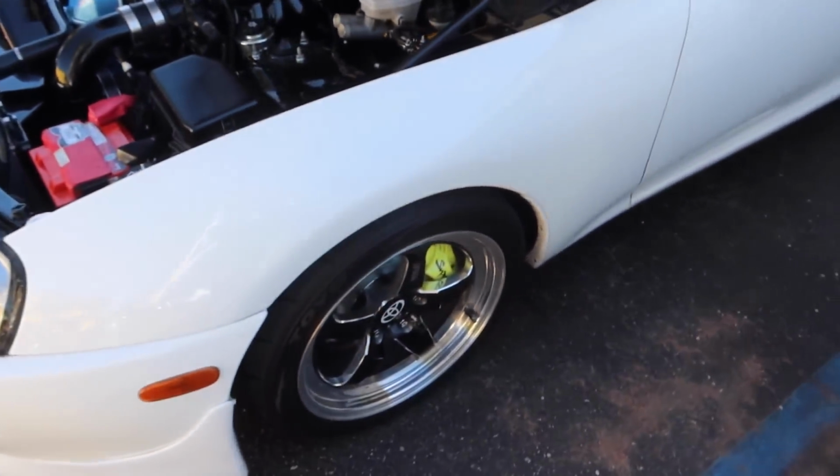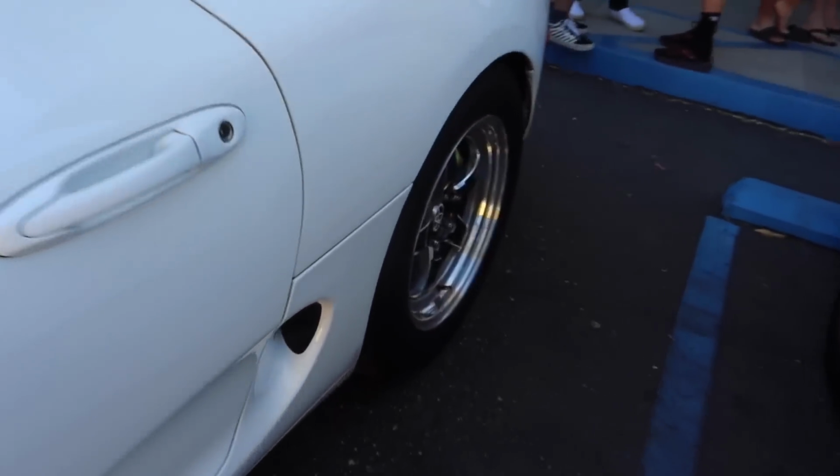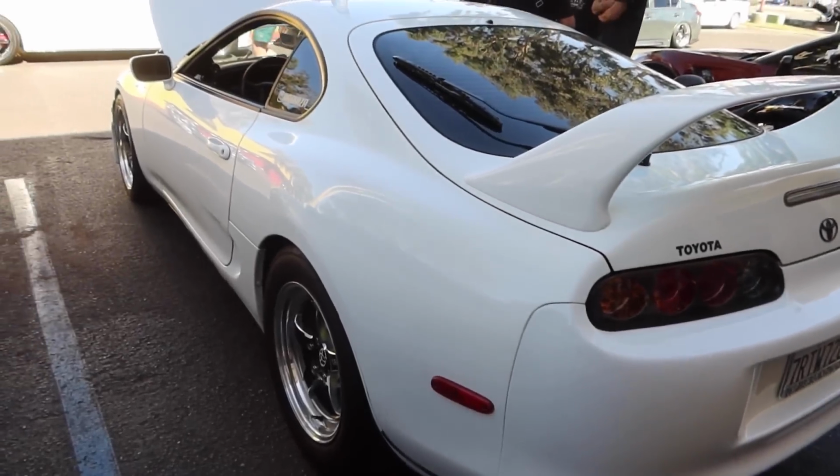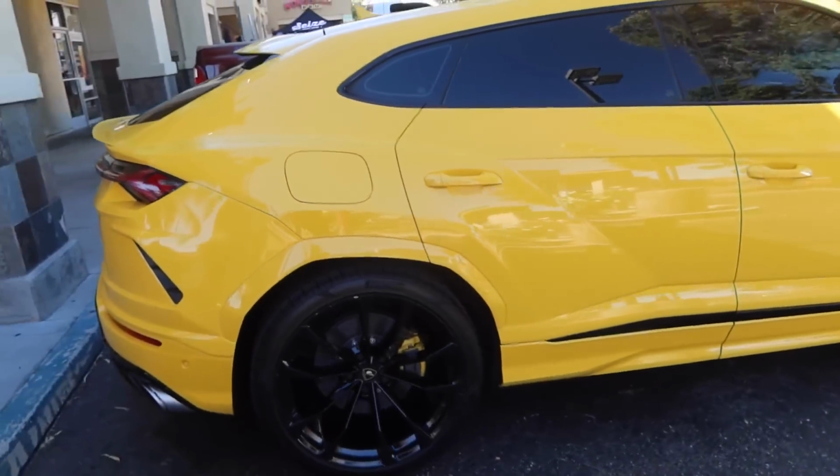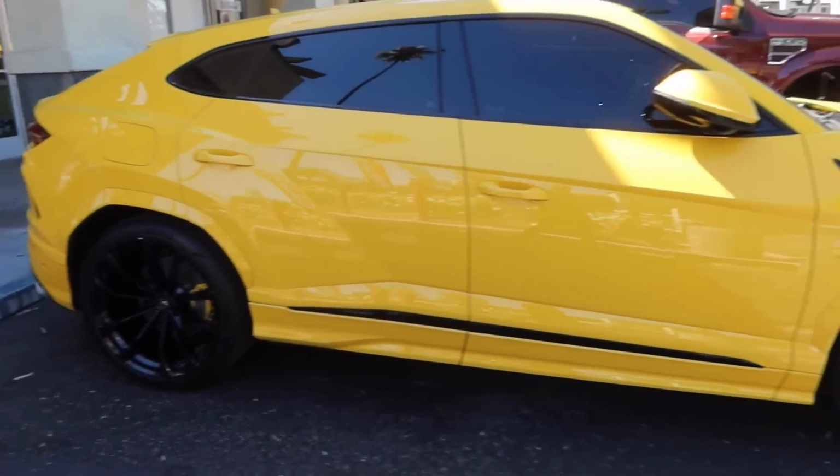How much power do you guys think this one makes? It looks like it makes a lot because he has the big old slick on the back. It's literally like the MK4 version of Gustavo's car. Same wing now and everything. Someone pulled up in the Urus. All yellow. It's pretty sick.